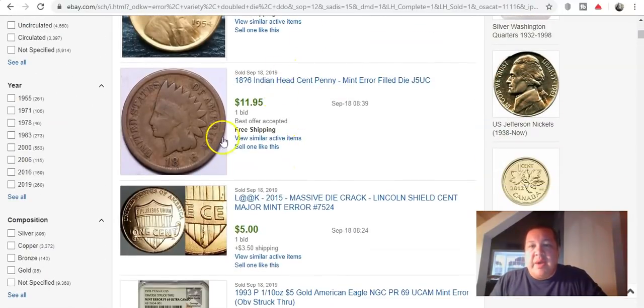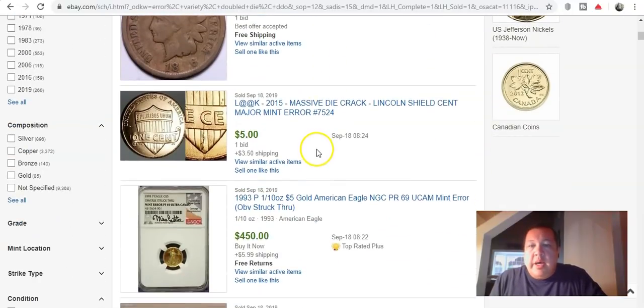We are going to stay away from older coins, pre-1950, I guess. This one is struck through grease, and it's missing a digit right here. I would presume it's either an 8 or a 9. I don't know. This one's pretty neat.